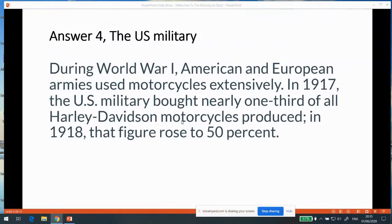US military. During World War I, American and European armies used motorcycles extensively instead of horses. In 1917, the US military bought nearly 1/3 of all Harley-Davidson motorcycles produced. In 1918, that figure rose to 50%.